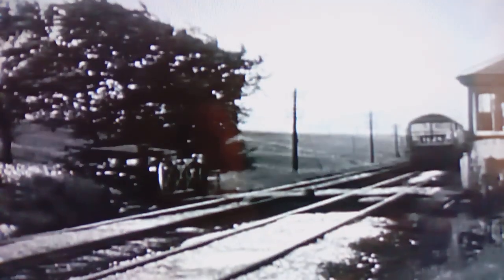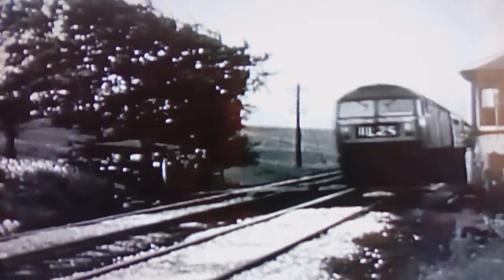In his cabin at Scout Green, the signalman follows the train's progress. This was an important intermediate signal box on the climb, in the days before multiple aspect signalling, although it should be noted that many of the signals were already colour light ones.